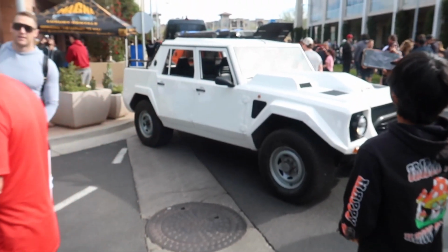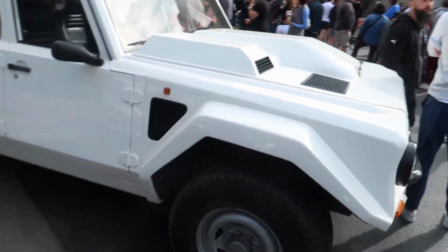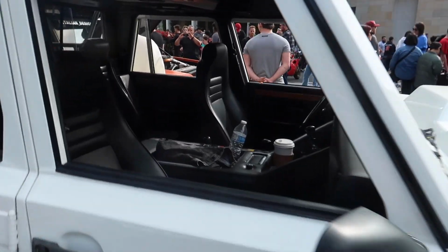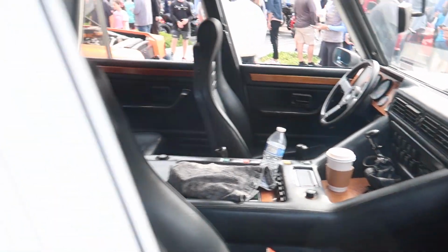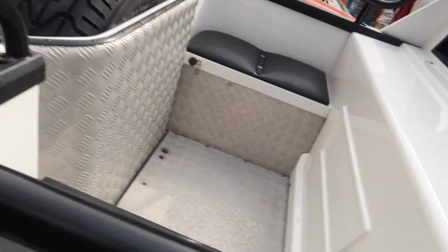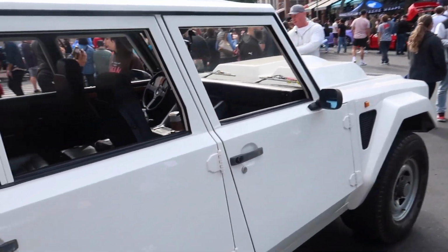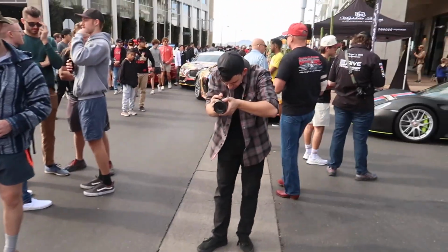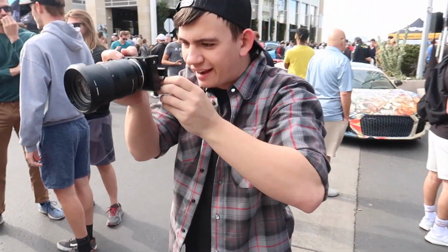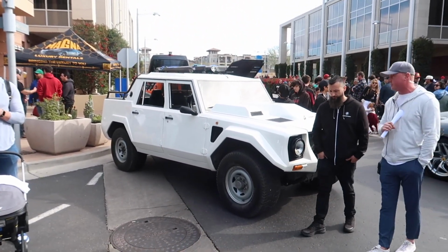What is going on today? Holy shit. What? Bro, come on, man. Yo, cars and coffee got hard as fuck. Oh my God, dude. What the heck? I've never seen one of these in person, bro. Man, it's a parked car to get pictures of.